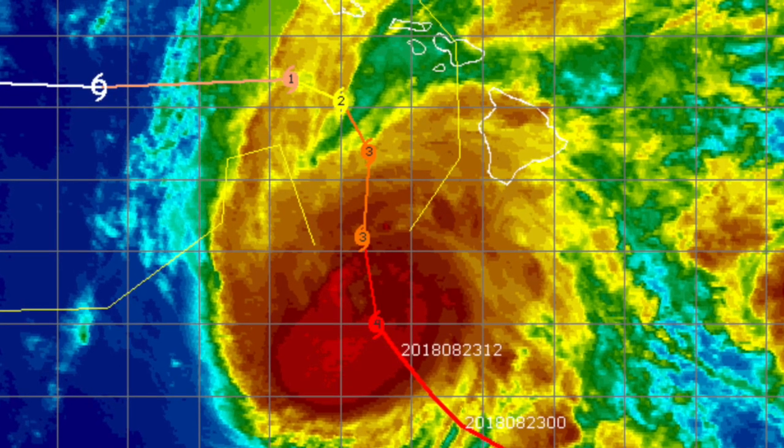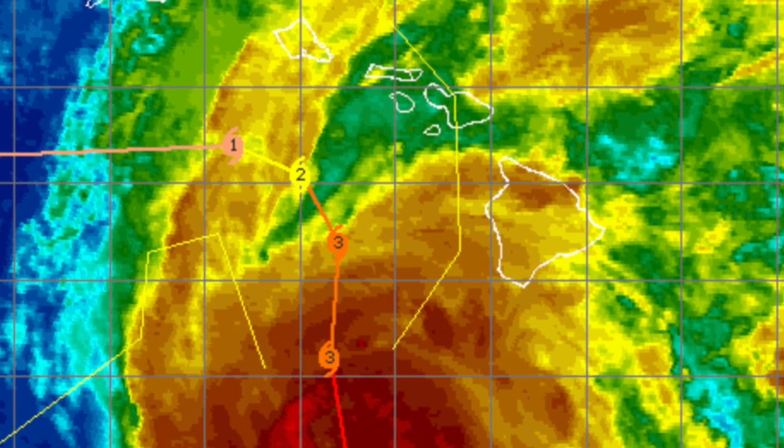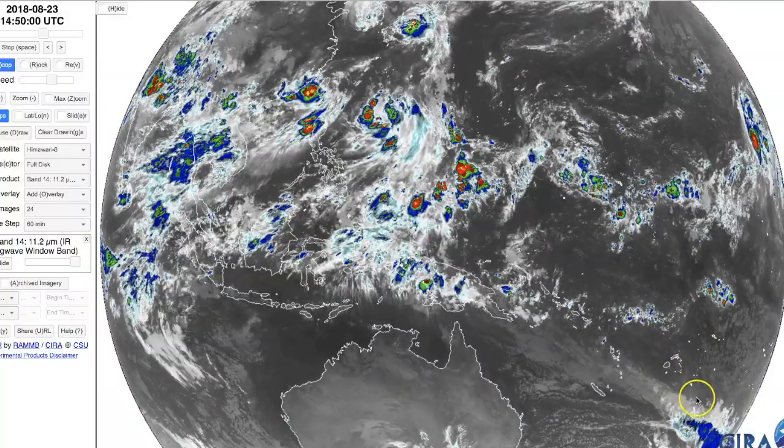But it's going to come north with a lot of rain, so be ready. Have plan A and have plan B. What I want to show you guys next is Google Earth.